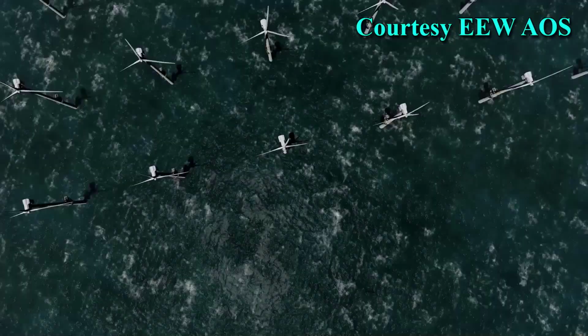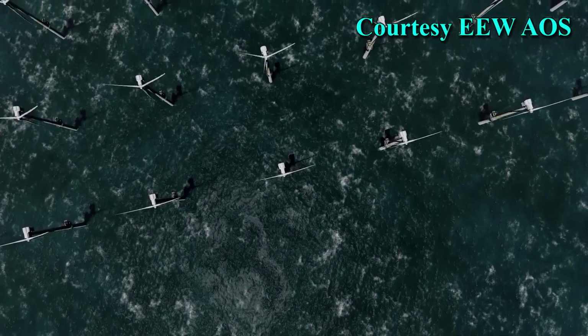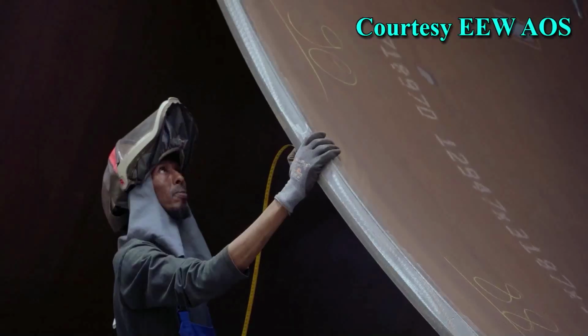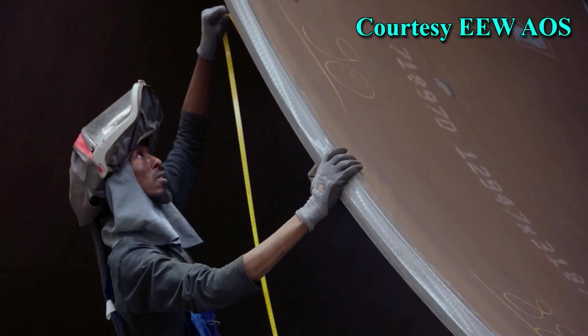EEW AOS is the backbone of the largest industrial offshore wind investment in the United States, which will create hundreds of high-paying jobs. For the balance of this year, after we complete this factory, we're going to continue hiring and training our work staff, and then we will begin production on a limited level, and we'll eventually ramp up into full production here at the facility.